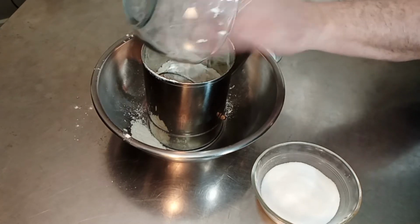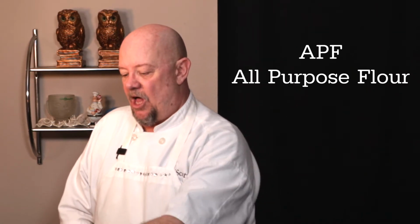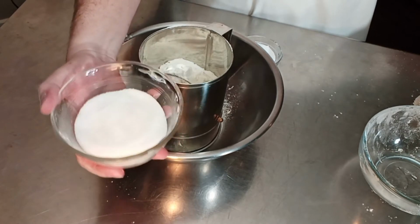And we are going to talk about different kinds of flour in the future. Probably these muffins could be made with a pastry flour, which would be even lighter, but we're not going to do that. This is 2 cups of all-purpose flour, or APF, that's what we call it. This is my sugar, and it is 1/4 cup plus 2 tablespoons today.